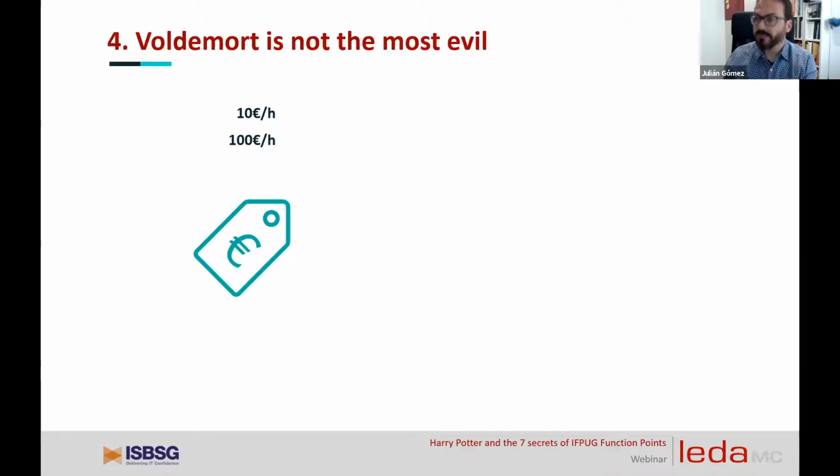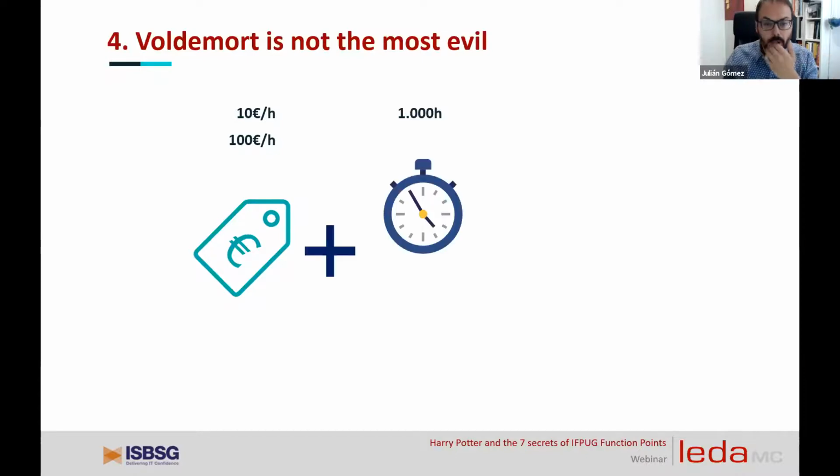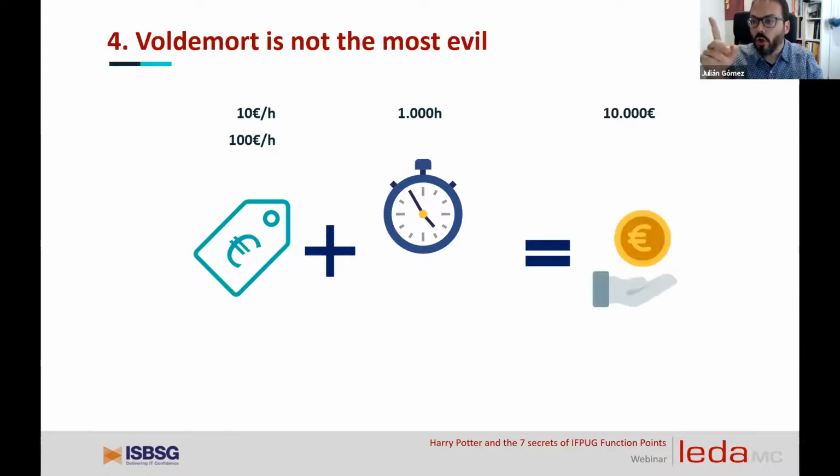For example, we have two different rates. And for sure we say, okay, I will take the cheaper one because 10 is better than 100. Okay. But normally when we are thinking about the rate, we don't think about the effort needed. And normally when a rate is very low, the related effort is very high. And that will give us the cost, remember always, the cost is rate by effort. That is the meaning that you have to keep in mind. And at that point, maybe the second rate is putting in less effort and the overall cost is less than you expect.